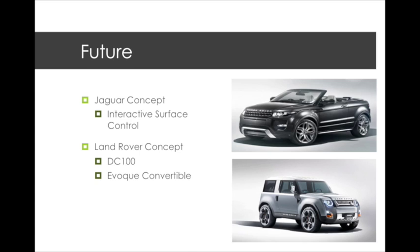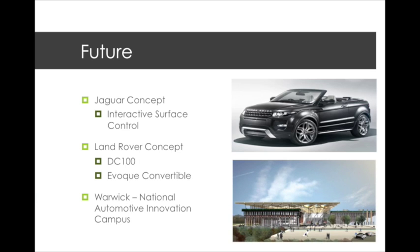Jaguar Land Rover is investing in the education of potential future employees right here at Warwick. The planned National Automotive Innovation Campus is a unique research and development facility for the UK automotive industry.